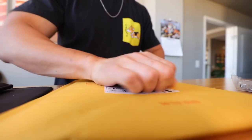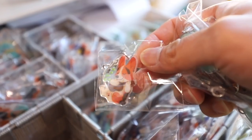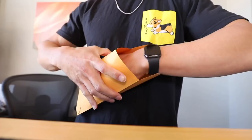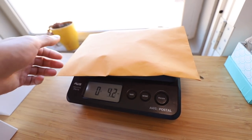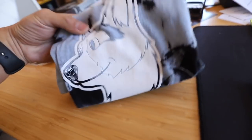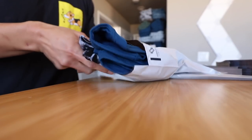Ta-da! Fonda from San Diego ordered like every single keychain that we have. Swimming one, ramen one, the kite one, balloon one, the ukulele one, the reversible, the butt one, and a lanyard. A lot of keychains. Stick this on the scale to weigh it. Then we print out the label. Isabella from Queensland, Australia ordered the embroidered sweatshirt. Amy from Houston, Texas ordered this marble tie-dye. And the blue NFC keychain.